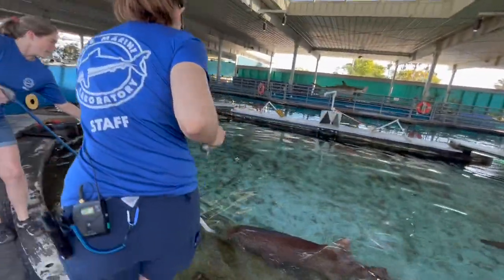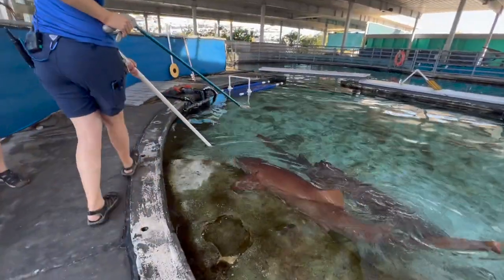So target training is one of the ways that we can ensure that all of our animals, not just sharks, get their proper amount of food and their vitamins. We can also take a really good look at them to see how their body condition is, see if they're healthy, if there's anything wrong. We can catch it a little bit faster.